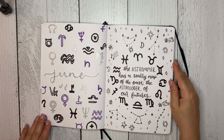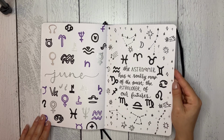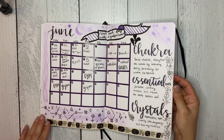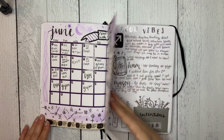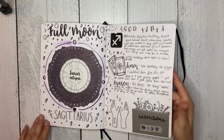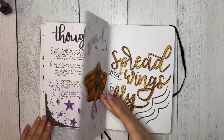Okay, to June I did astrology. I liked this way better. I had the cover page, quote page, kind of the same layout as the previous ones. My calendar, I started having full moon pages, a reflection page, spells, favorite memories.